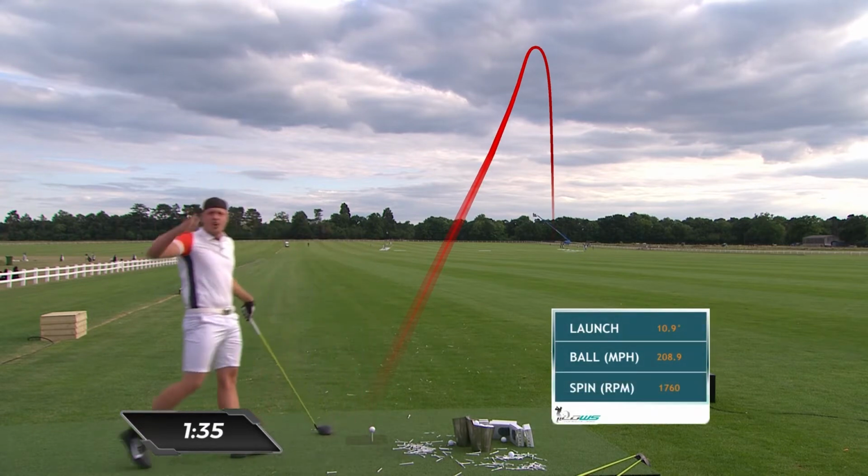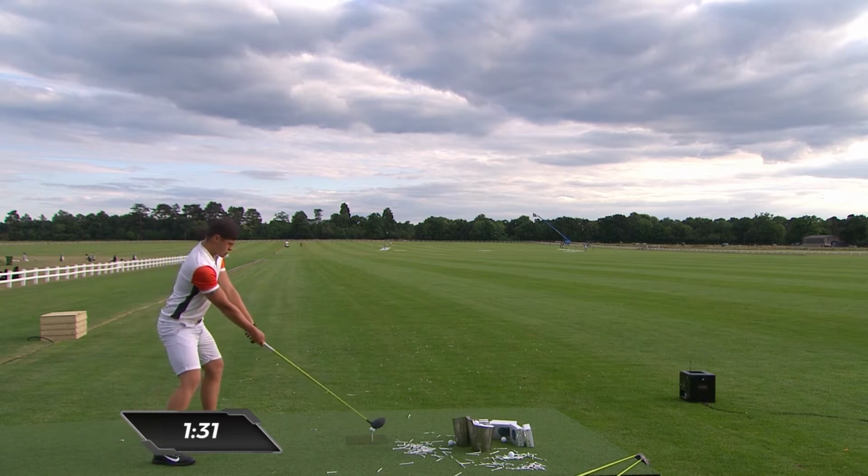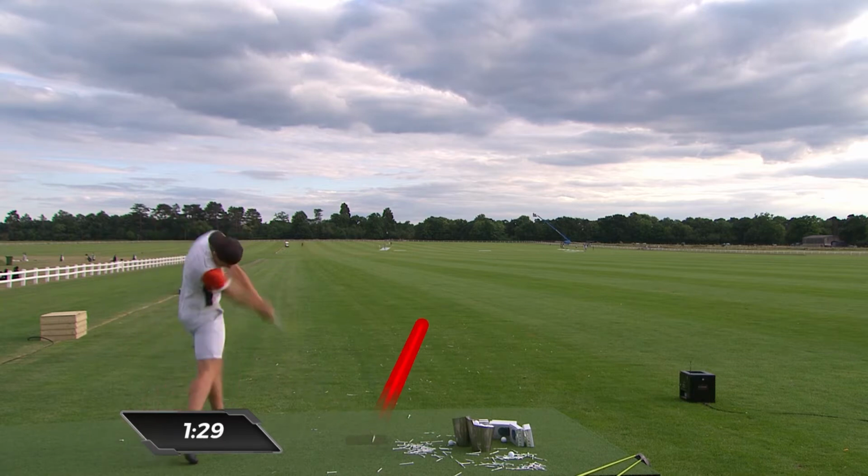I like that bit of celebration there. 387.5. It's the longest drive of the day by half a yard.